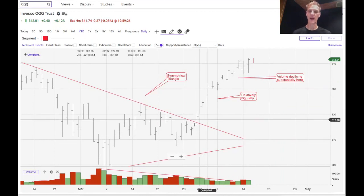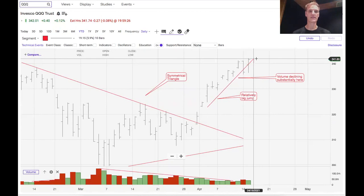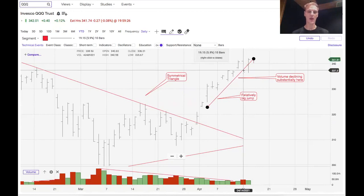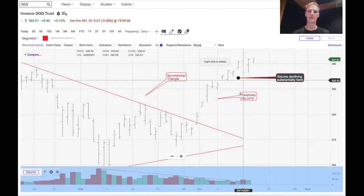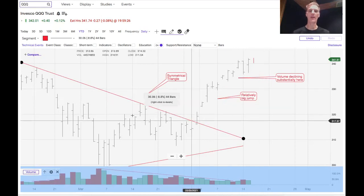The time to have gotten into this was when it broke out of this symmetrical triangle. And if you had gotten in maybe even a day or two after, you would have had a 6% gain. So right now probably is not the time to jump in. It would be, in my opinion, gambling. We want to wait for these patterns.